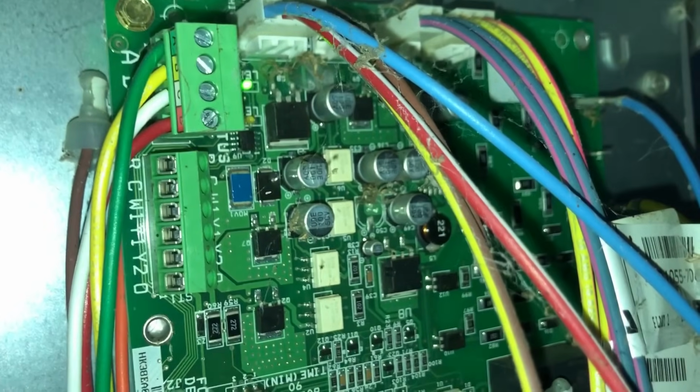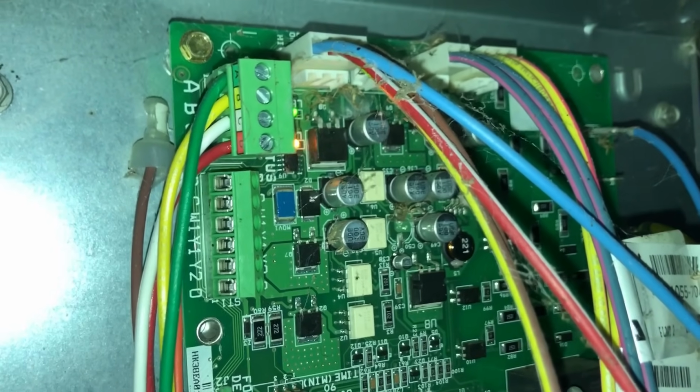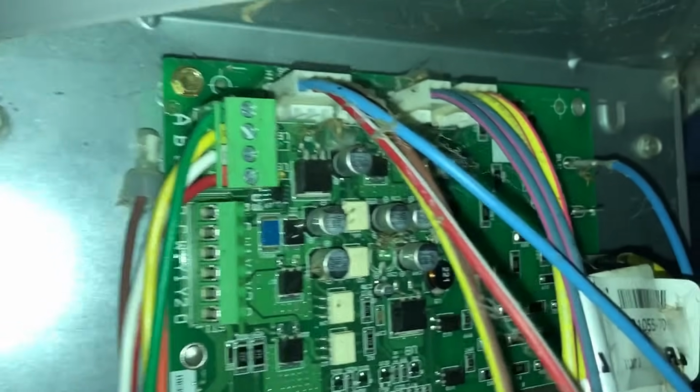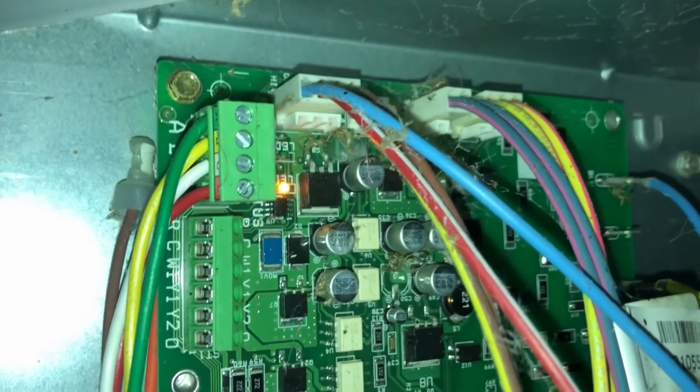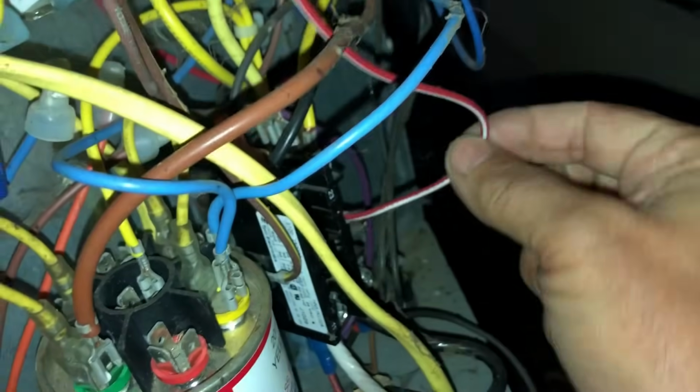I'm getting 7 blinks and then 2, 3, 4, 5, 6, 7, nope, 8, and then one long one. 4, 5, 6, 7, 8, and one long one. So we'll have to figure out what that means in a minute. All right, all we got was a hum. We got no compressor and no fan when I did that.